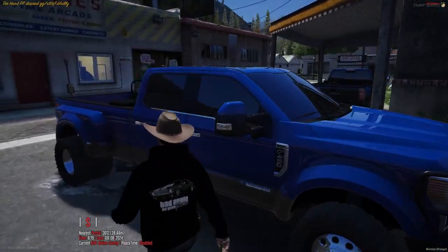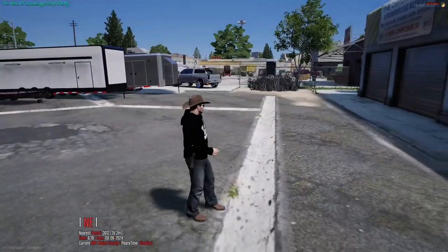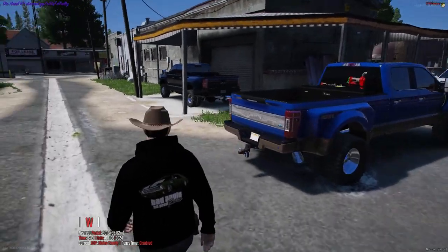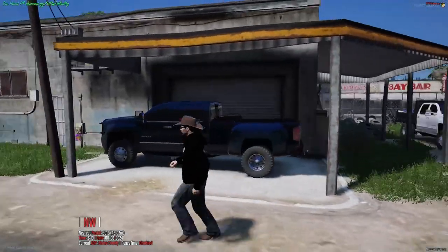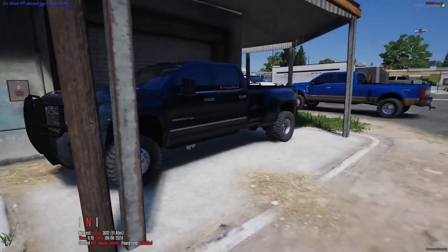Then we got our 22 F450 King Ranch here. That's also mine. Don't you believe a word he says. This is basically the old tow rig. The new tow rig is this 2018 Denali. This thing is clean, dude. It's got a nice big old turbo, brush guard on the front.